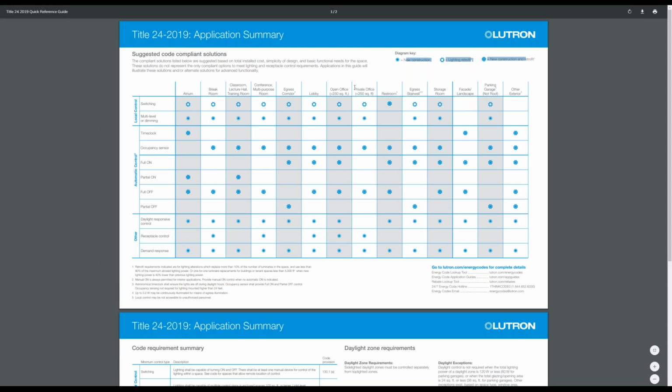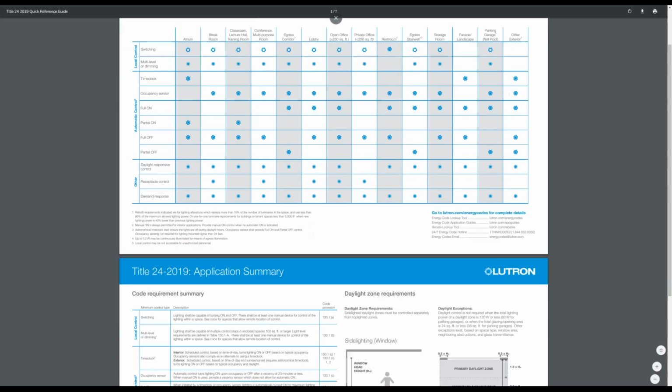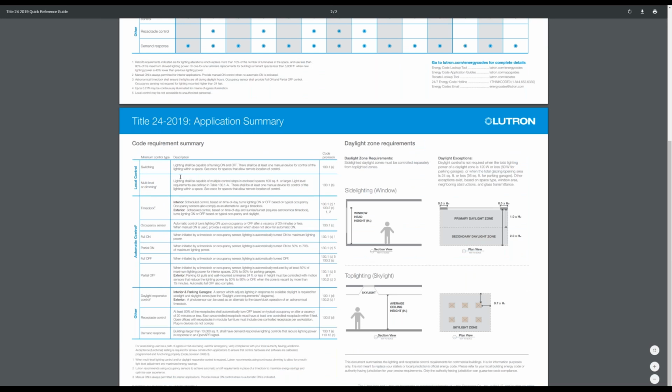So if I'm doing an open office that's greater than 250 square feet and I'm doing new construction, I can see that I'm going to need multi-level lighting control. I can see that I'm going to need occupancy sensing, full on, full off, daylight responsive control, receptacle control, and demand response for a new construction project. That same project would not require receptacle control if it were a retrofit, as a for instance. So some cool indications there, a cool quick reference guide. And then here on the second slide, you can see we actually reference the specific portions of the code. And there's some quick notes here on daylighting zone requirements.